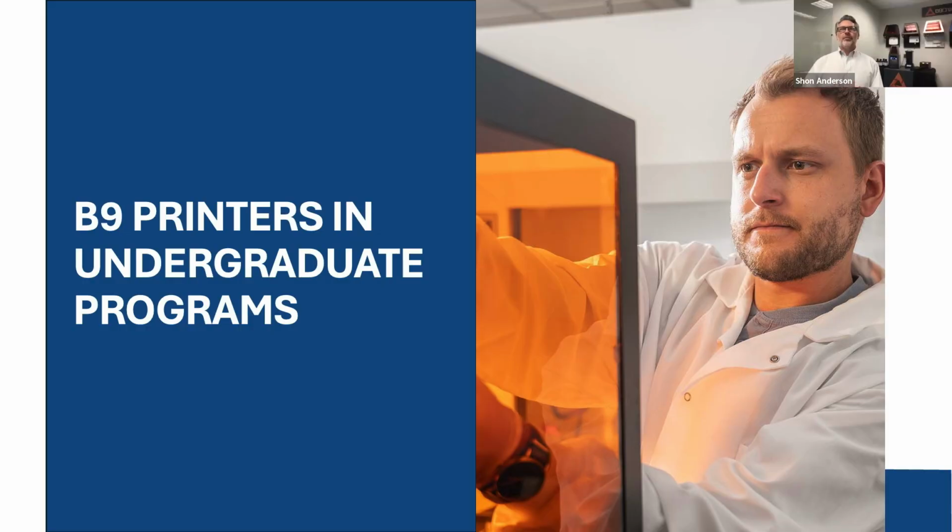Well, first, I'll differentiate a little bit. When we think about undergraduate education, we tend to initially go to makerspace. And what you typically see in a makerspace is a lot of FDM printers. You want something that's relatively inexpensive and you can have 50 of them so that everybody can get their hands on one. Here again, they tend to be a little more science experiment than a repeatable instrument.